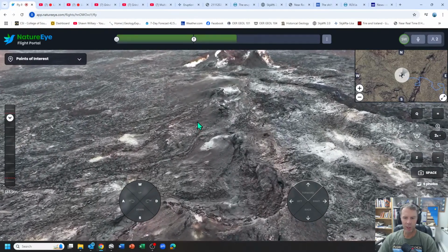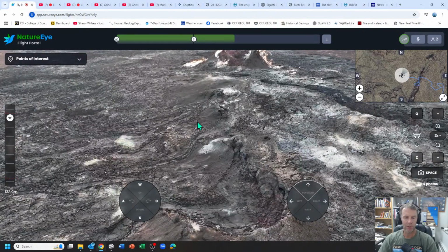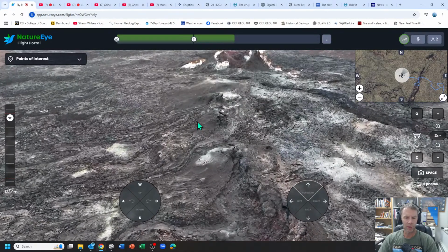You can see a lot of the mineral deposition there with the white and a little bit of the pale yellow on top of these lava fields here.